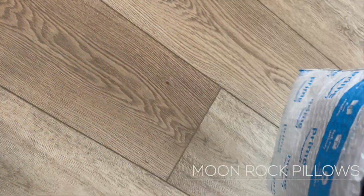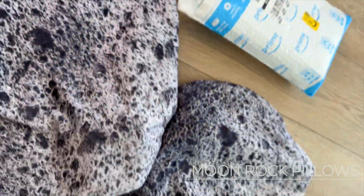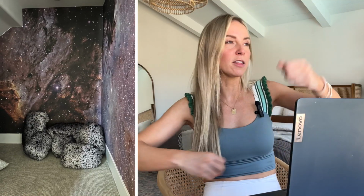Oh man, I found these coolest pillows that looked like rocks. And there's something about the fact that it looks like a rock, but when you touch it, it's soft. It's a really cool thing to touch. My kids like to throw them at each other like meteor, asteroid wars. So after the mural was done, I got the pillows in.